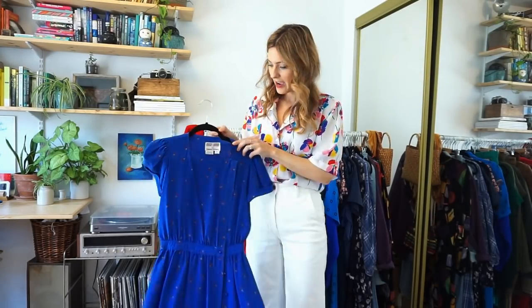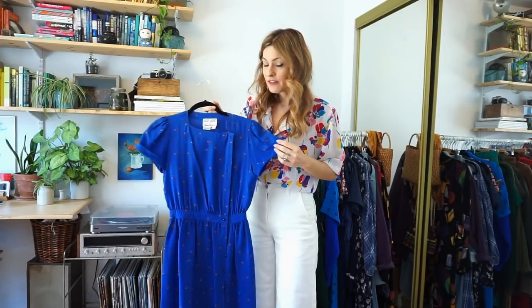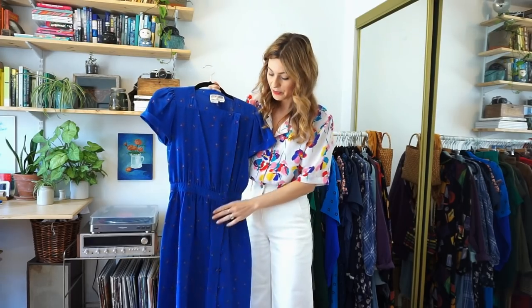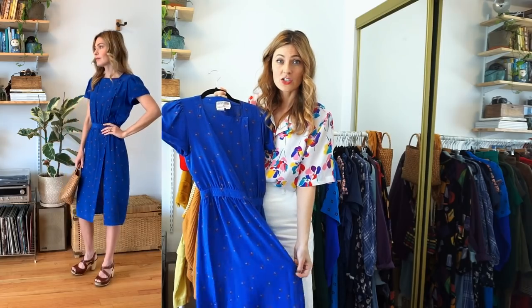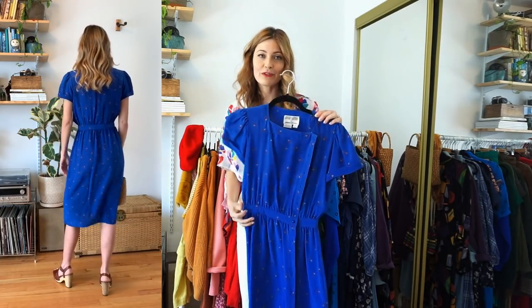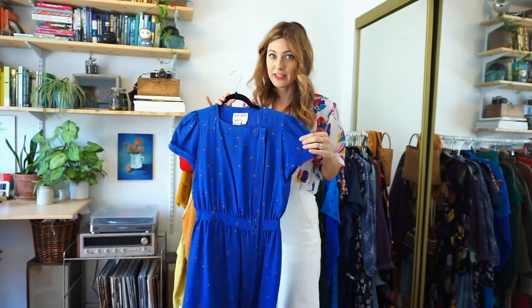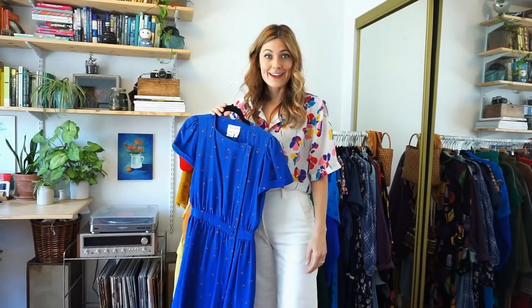Okay, so this dress is by Maggie London, and this is a 100% silk vintage dress. It's one of my absolute favorites. It has buttons that go all the way down. I did actually wear this in one of my styling vintage videos. I just love the color. I think it's so beautiful and vibrant. So much fun to just wear this dress alone, and I don't have to worry about putting an outfit together, right? Because it's a statement as it is.